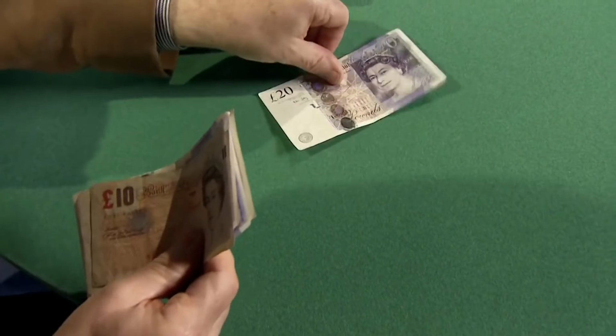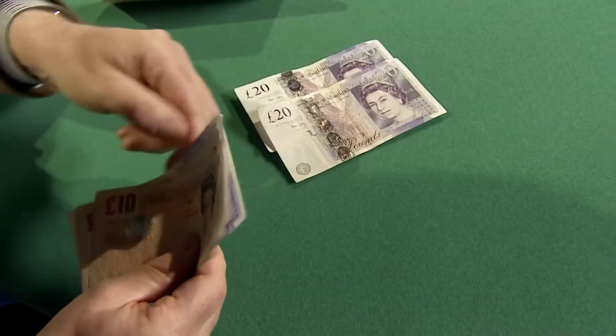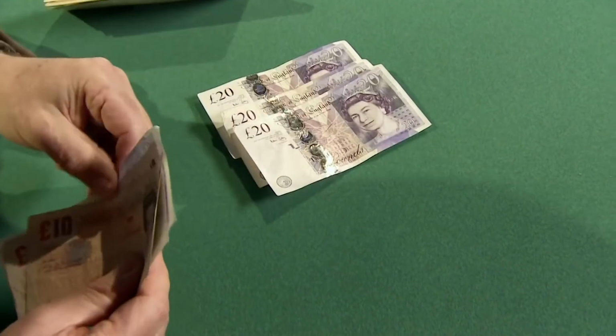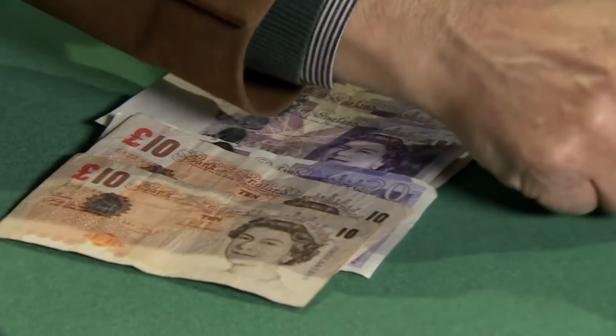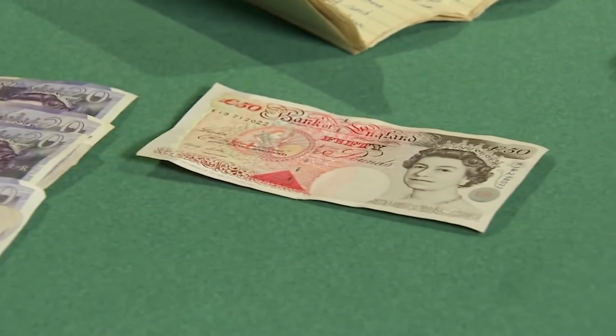Difficult thing to value. But I suppose we better get some money out and have a go. Right, so I'm going to put down 20, 40, 60, 80, 90, 100, and we'll go on to these bigger ones. So, £150. How does that sound?